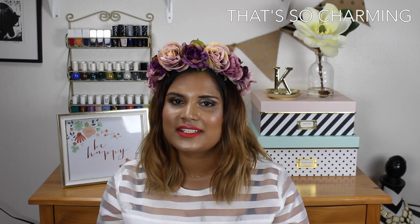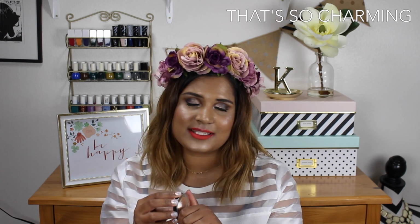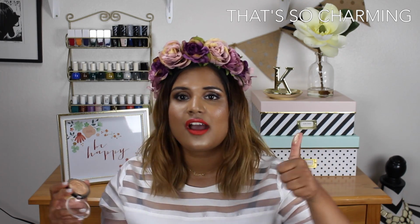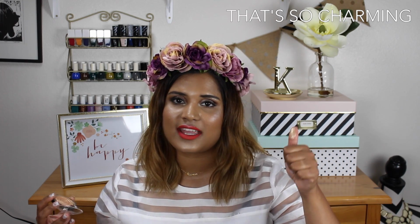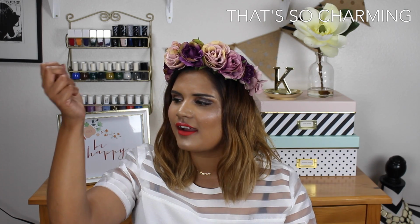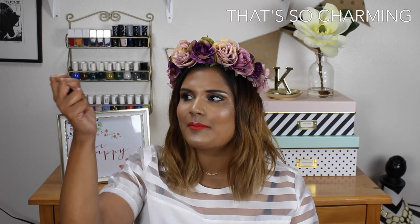Another one that I picked up from Ulta is Laura Geller Gilded Honey. Now, this highlight has been around for a hot minute. Everyone went crazy for this when it first came out, mostly because a lot of YouTubers said it reminded them of MAC Whisper of Guilt and Estee Lauder Heat Wave. That's what a lot of people said this one reminded them of.